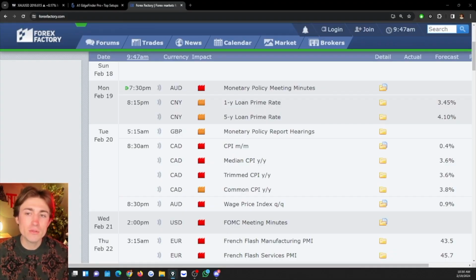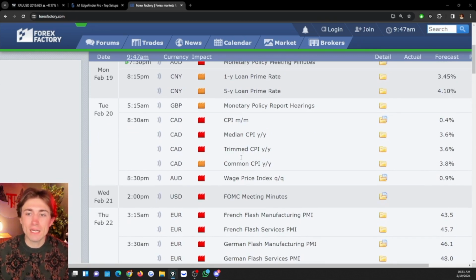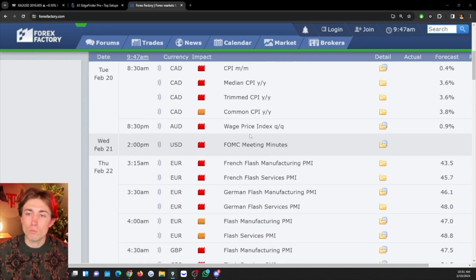In terms of market news that could be crucial to your trading this week, here's a couple things to look out for. If you trade some of the Aussie pairs, you do have meeting minutes from the RBA here, 7:30 p.m. Eastern. In terms of Tuesday, you've got CAD CPI, and that could be something interesting. You have Aussie wage index.